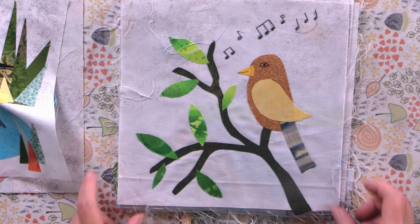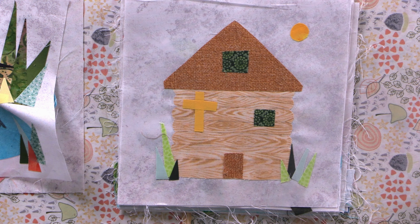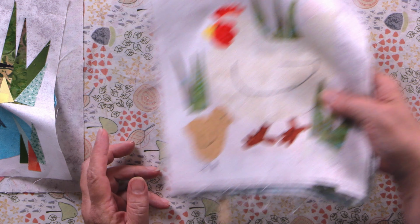The lovely, cheery, very chatty birds as it was coming into spring and summer. The more than, I think it was 200 something, anyways, it's the log church. And then, of course, our lovely chickens. So that's what we have done so far.